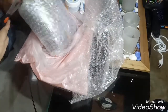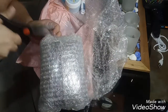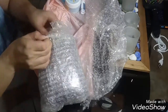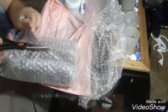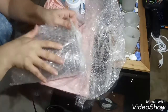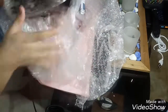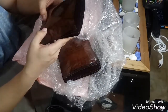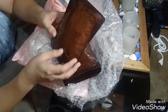Let's try to open the second package. Oh my God, there's a lot. Alam ko na to. And there's a lot, makakaloka. There's a lot. Here you go. This is the Baroness Snake Eye Mask Sheet.